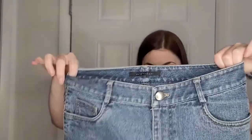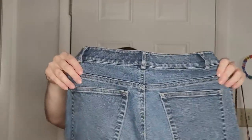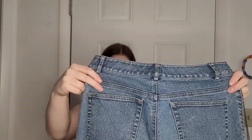This is an Ellie Tahari jean. So far, so good. I'm not seeing a size. Oh, here's another tag. Let's see. Yeah, it's a size 4. That's very nice. There's the tag for that. But yeah, size 4. And it looks like a... Oh, I like that. I like how it's like a flare almost. That's nice. And it's got some kind of stitch detail on the side. Flare is pretty good.